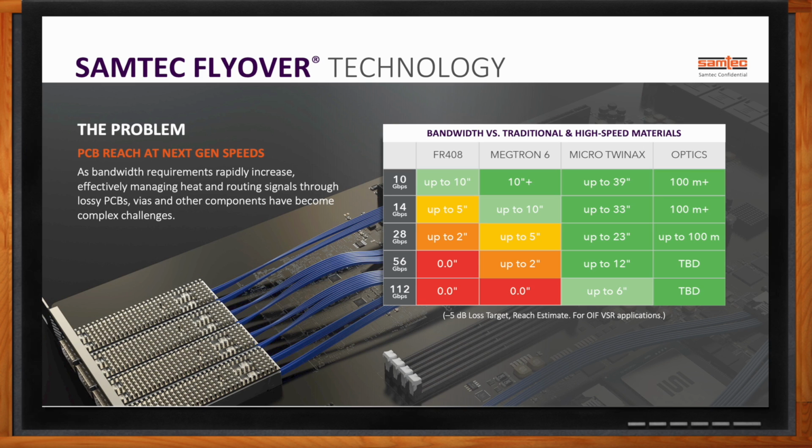Obviously, you can put CDRs and repeaters in there, but that's expensive. There's a lot of heat in there. A design technique to overcome FR408 is to use a low decay dielectric material like a Megtron 6 or a Megtron 7, and that enables you to extend length of traces to a certain degree. But again, as data rates increase, you still run into just the limitations of the transmission medium from a dielectric standpoint. So Samtec's thought process with our flyover technology is let's take the signal out of the PCB and let's put it into an ultra-low skew micro Twinax cable. You can see from the graph here that at 56 gigabits per second, instead of just being a few inches on a Megtron 6, we're getting up to 12 inches of trace length or more.